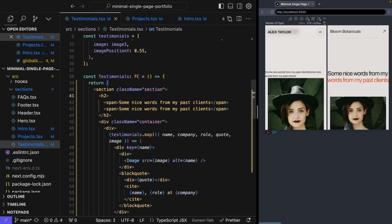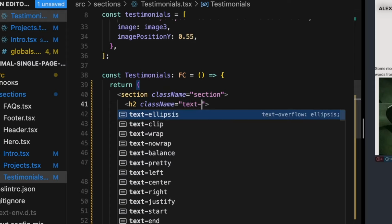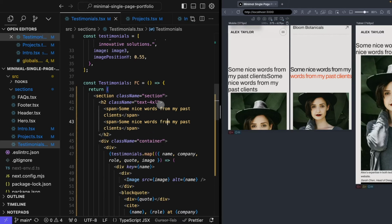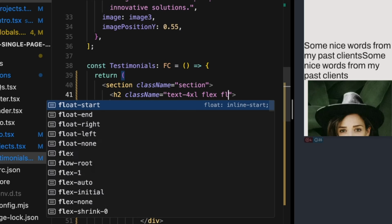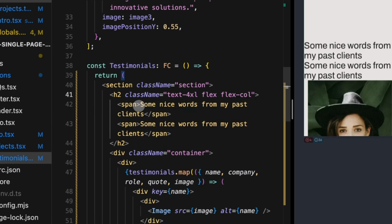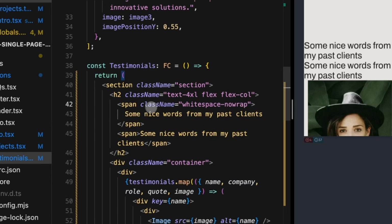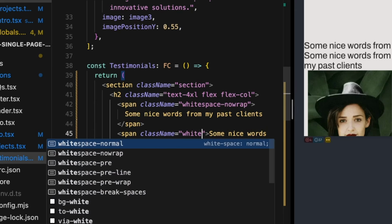Inside of our H2, let's go ahead and set the font size for these two separate lines. So I'm going to say className here. We're going to say text-4xl to set a 36 pixel font size for both of these lines. After that, what we're going to want to do is flex these in the column direction. So I'm going to come to my H2 and say flex-col. That should flex these in the column direction. And then for each of these spans, I'm going to also add a className of whitespace-nowrap. That should ensure that they don't wrap. So I'm going to add the className to the second one as well and say whitespace-nowrap.